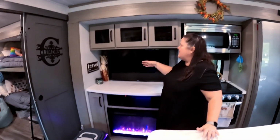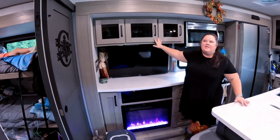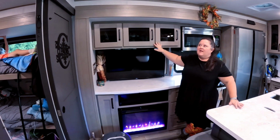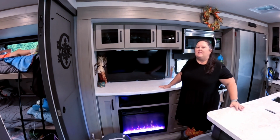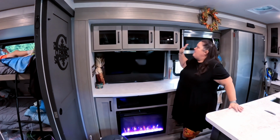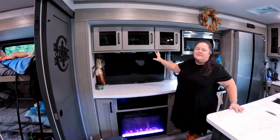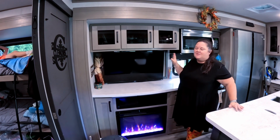All right, so I think the next thing we're gonna show you is here's more cabinets up here. And the thing that I learned from our last one is I'm probably going to reorganize this kitchen at least 5 more times so I finally find that spot that is just right. I've got spices and things like that up there, and will they stay up there? I don't know yet, but for right now they're doing pretty great, so we'll leave them there.